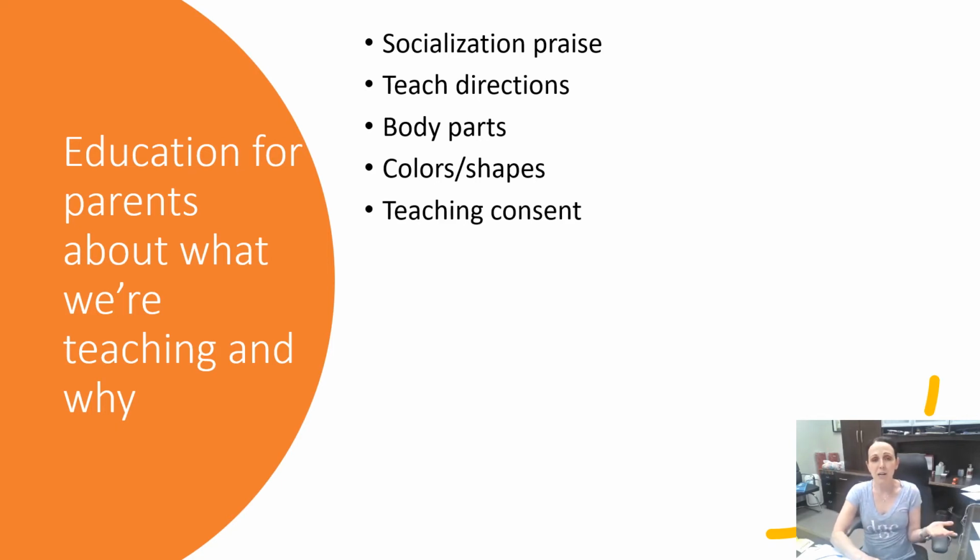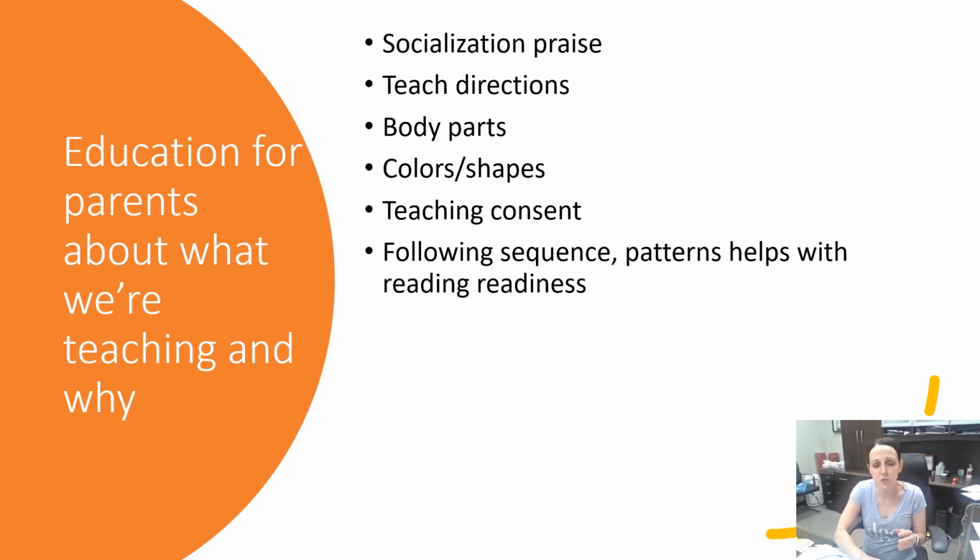Also, teaching about consent. So this is something for the parent to learn, and that's that they do not want to force or pressure kids to do something they're afraid of. Because what that does, that force or pushing them to do something before they're mentally or emotionally ready for it, it teaches them that they can get abused later on in life. So we want to make sure that they learn consent and that the kid is saying, it's okay for me to try this now, not someone else pressuring you to do it.